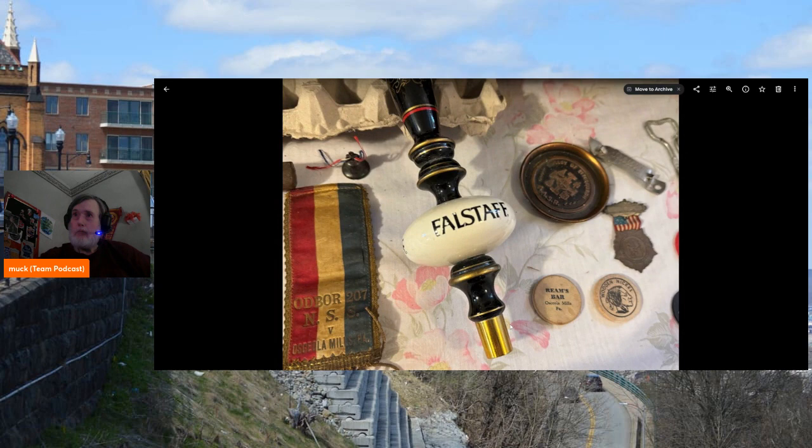Okay, this is a beer tap. I really like it. It's kind of fancy. Here you'll see this ribbon is from another group, the NSS. I'm not sure. Oh, I think that says Odd Boar, but that wouldn't be Odd Brothers, would it? I don't know. Anyway, you see here, there's the backside of a wooden nickel, and that would be another token for someone buying you drinks. See, this one's from Reams Bar.